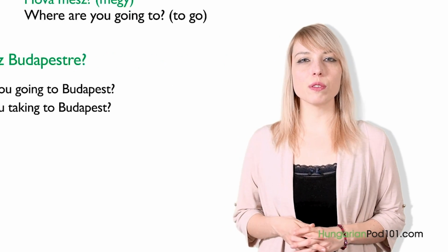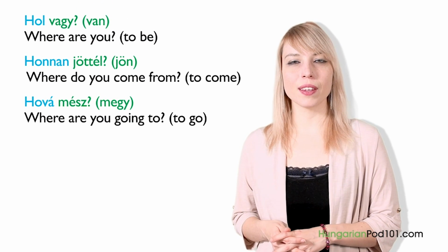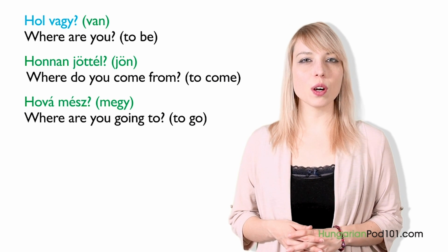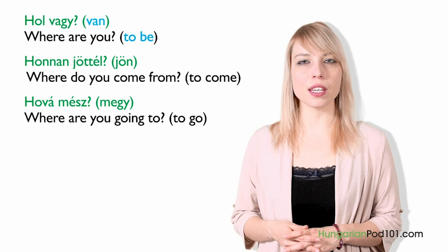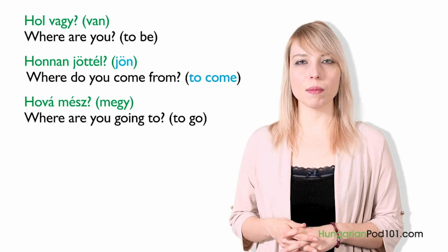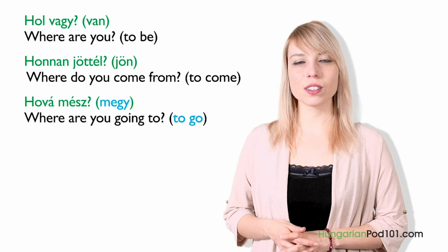The grammatical rule for hol, honnan, or hogyan remains the same. They all have to be followed by a verb. Hol vagy, here the verb is van, meaning to be. Honnan jöttél, here the verb is jön, to come. Hová mész, here the verb is megy, to go.